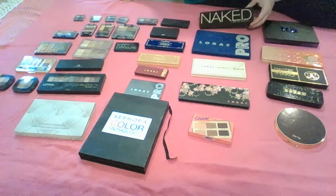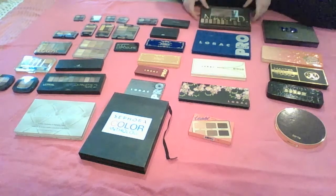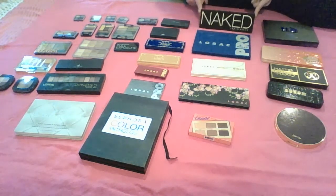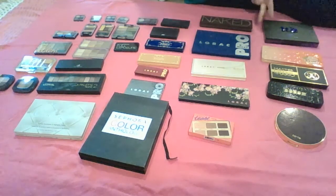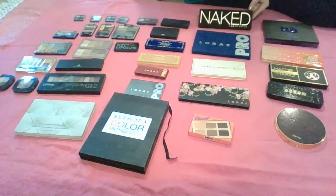Then, of course, Naked. You have to own at least one Naked palette, and this is the only one I own. This is the original, Naked 1. The other two don't call to me, even though I do like taupes. For some reason, the shades don't call to me. And for Naked 3, I have other palettes with rosy tones in them, and I don't use them that often, so I didn't feel the need to pick up 3. But this one is nice. This is kind of my first love. I think, like everyone else, this got me into eyeshadows more and more, so that's good.